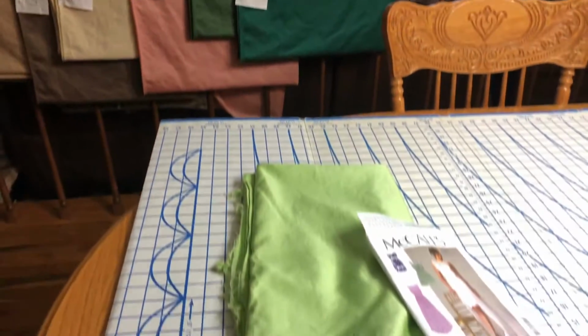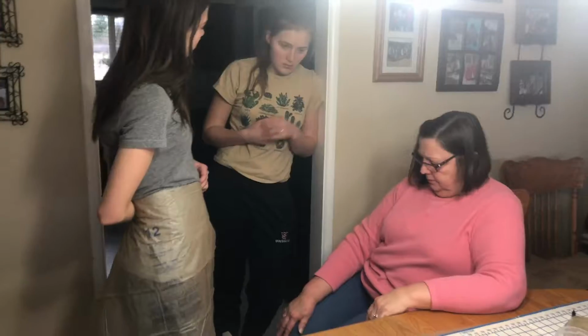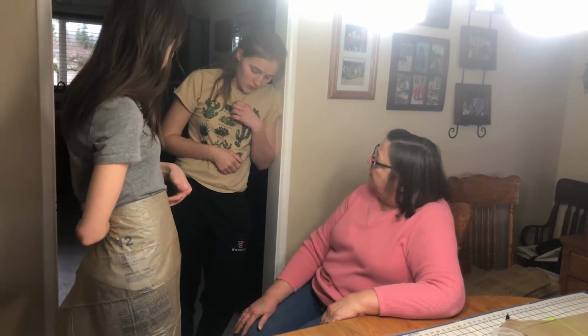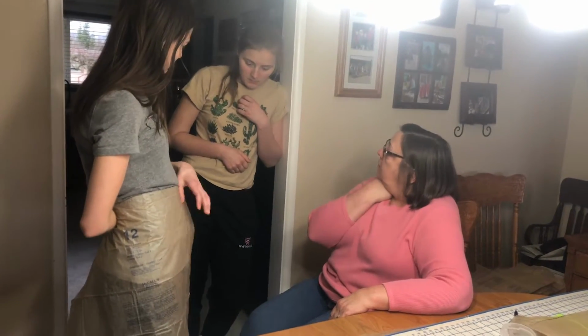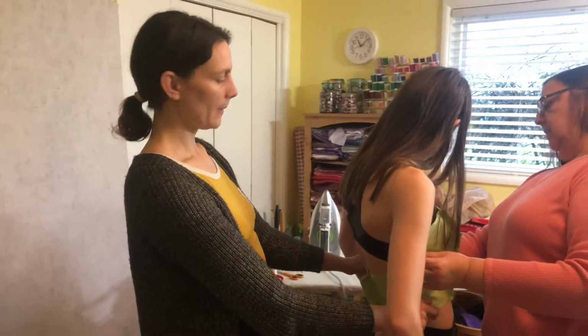Well, if I know 1 inch hem. So what do you think? That's adding 10.5 inches onto the length of the pattern. So I think it looks great. Okay. Let's compare this to the measurement we took before. Mom and Grandma started sewing Sydney's dress first.